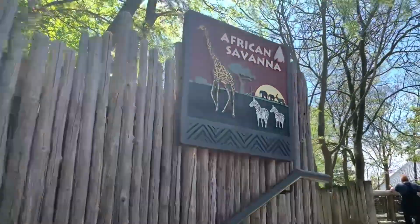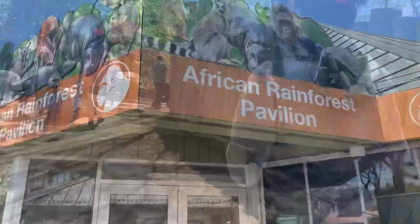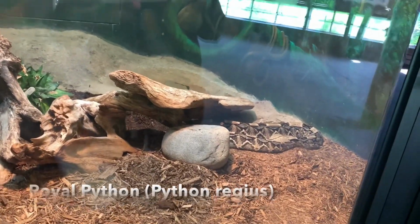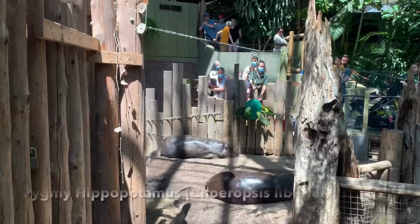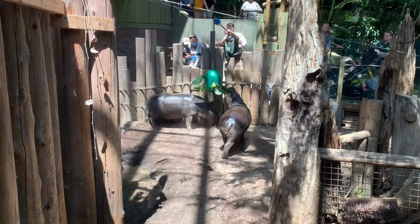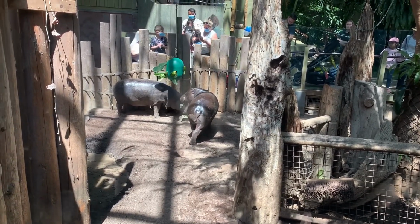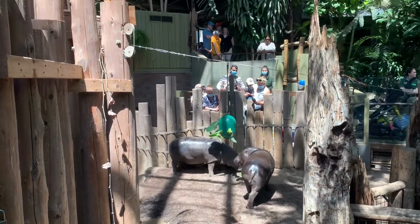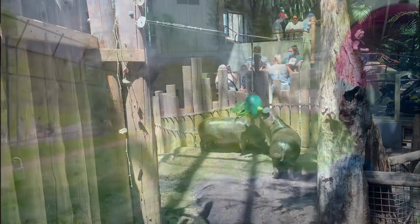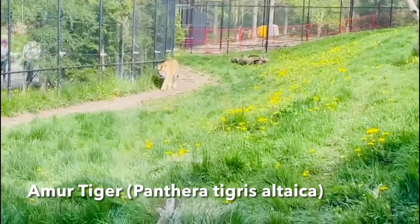After that, we went to the African district, and then we went to the African Rainforest Pavilion. There we saw more snakes, and we even saw hippos too. The hippos were eating some kind of leaves. It kind of looks like lettuce. There were a few people watching the staff feed the hippos.